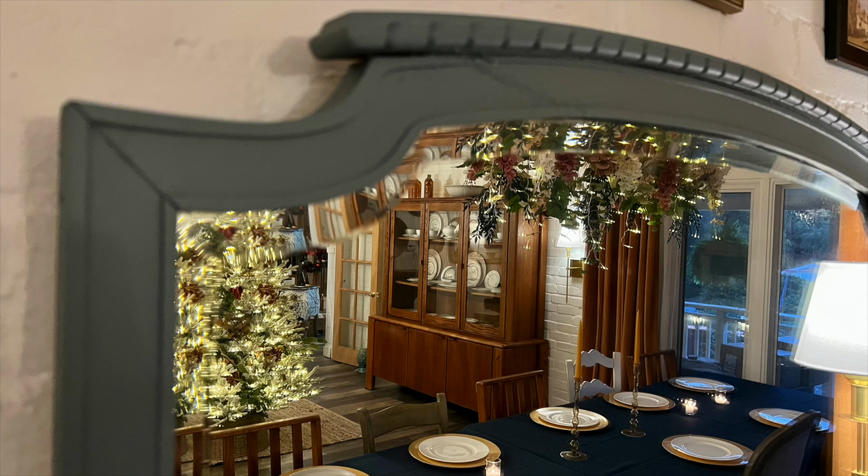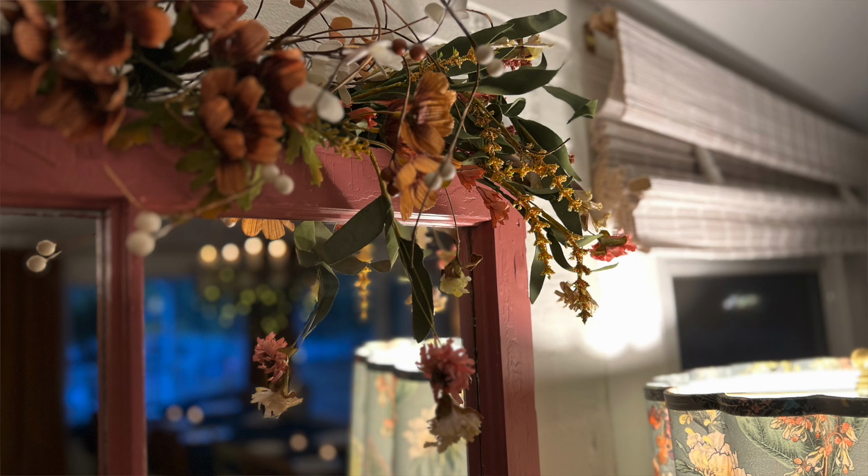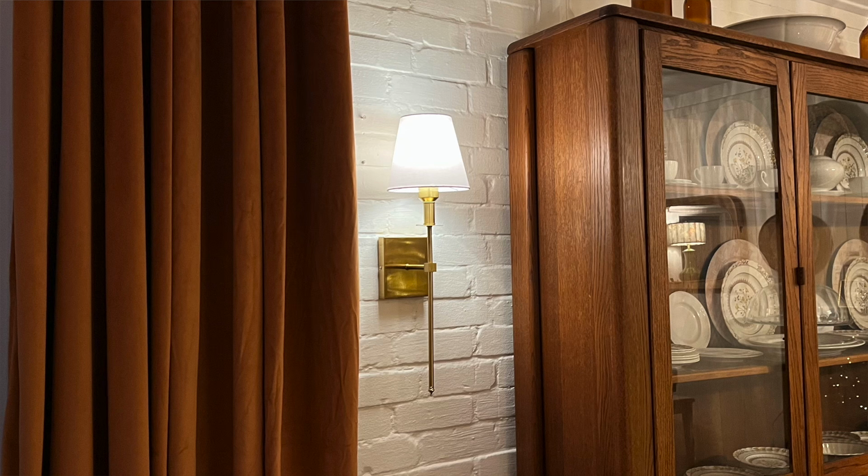Wow, this room has transformed. I didn't paint the walls, I didn't buy new furniture. With the addition of rich fabrics and accents in a modern color palette, and of course, light. Light. More light. This room looks ready to party.